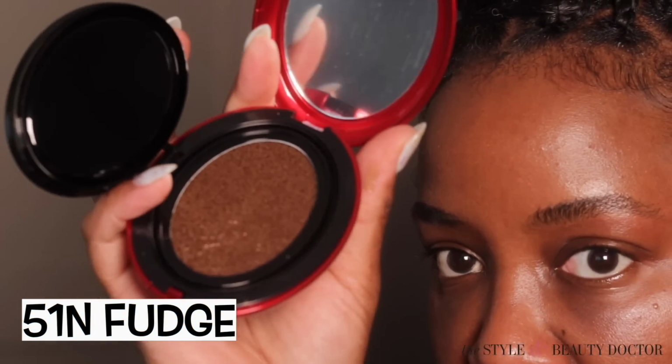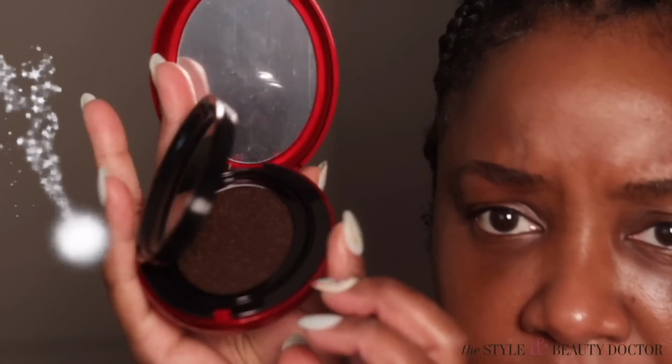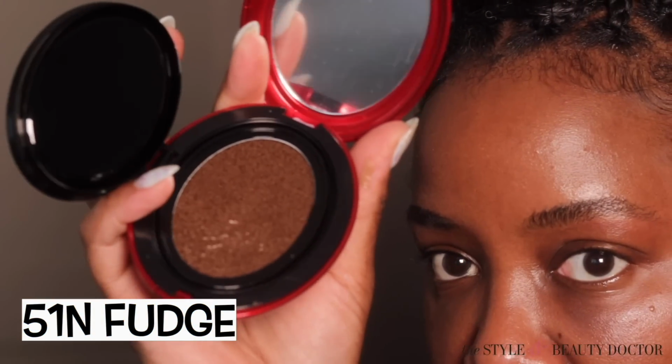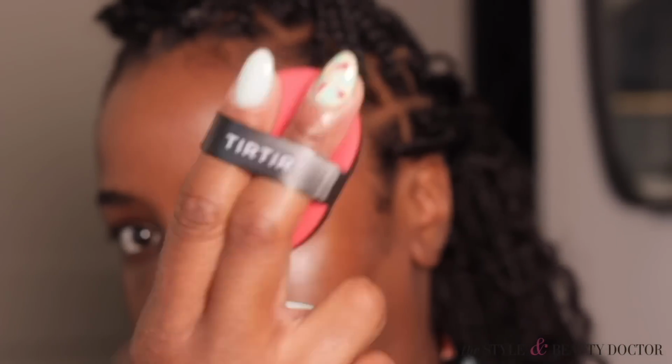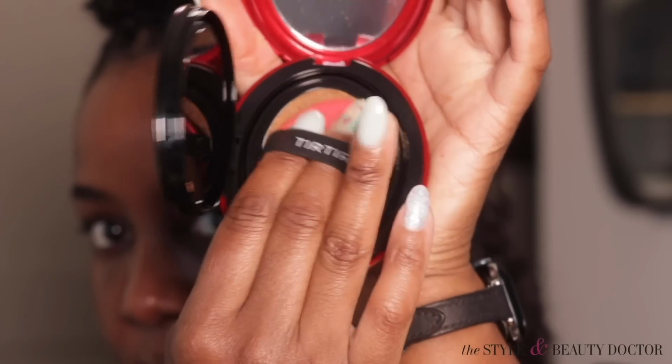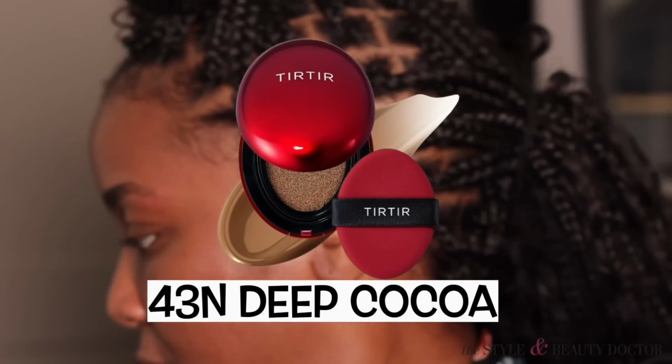Isn't that cool? And then this is 51N Fudge. If this is your shade, God bless you for having this beautiful complexion. Oh, this is 55N Espresso. Oh wow, now that I'm looking at it in this light, it looks like the 51N Fudge might be closer to my complexion. Okay, there's 43N. Yeah, that looks too light.